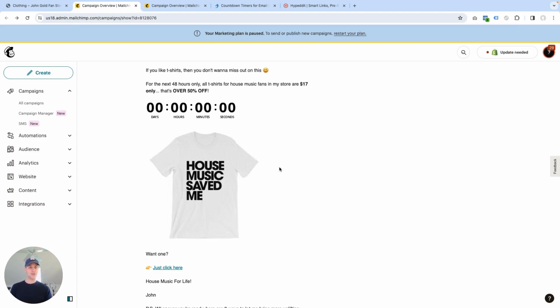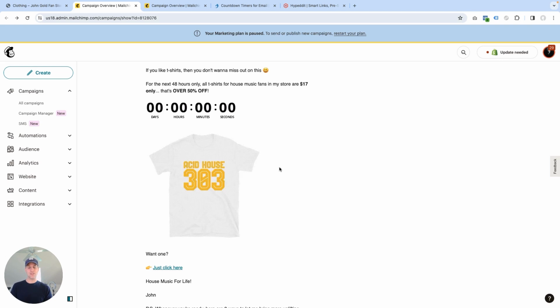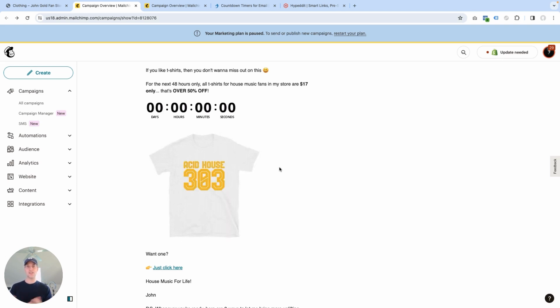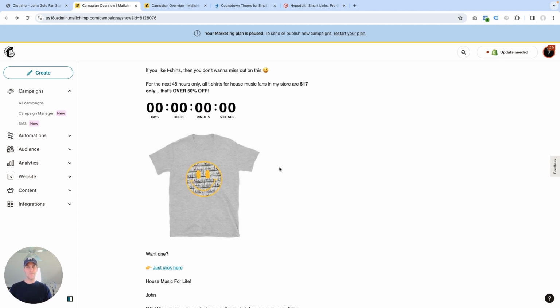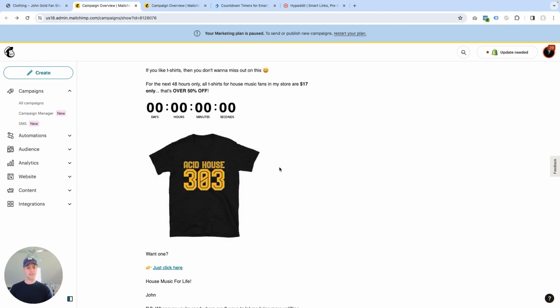And I did it this way because I wanted to be able to use one image that shows the design of multiple t-shirts because somebody might love one design and not another. And so I didn't want to gamble and just have a picture of 1 or 2 or 3 t-shirts in this email and then just hope that somebody likes those designs. I wanted to show off more without making this a long email that requires lots of scrolling. So that's why I decided on the GIF here.